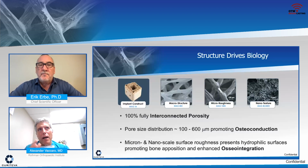So we like the biology. We also like the fact that the pore size is appropriate. I think it's on average 250 microns because bone loves to form in that type of environment. And if you look at the histological samples from the sheep model, you won't see the fibrous tissue that you saw in the older PEEK implants that didn't have this rough surface. So those are the reasons why I like it.